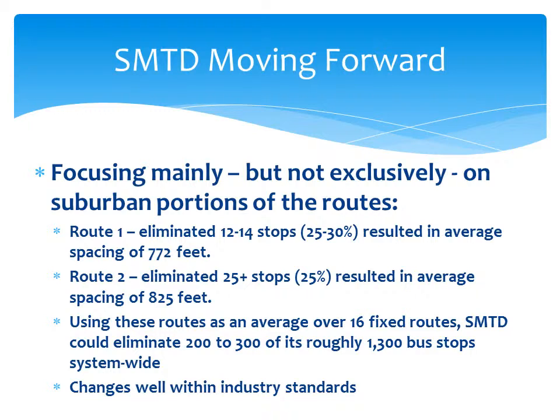Using these routes as an average over 16 fixed routes, SMTD could eliminate 200 to 300 of roughly 1,300 bus stops system-wide. These changes would be well within industry standards.